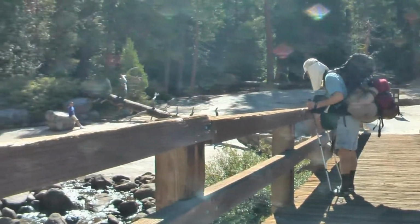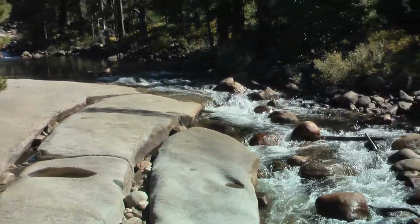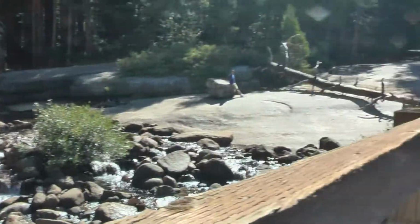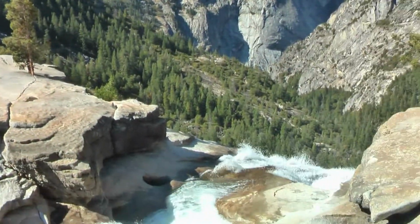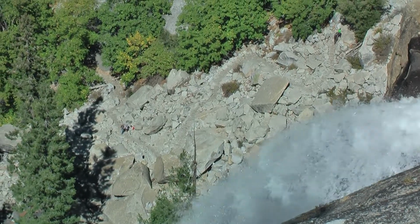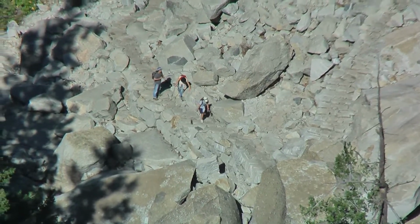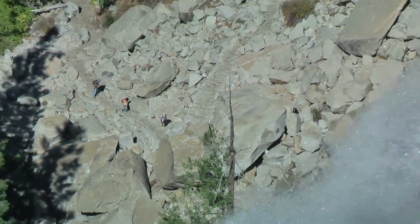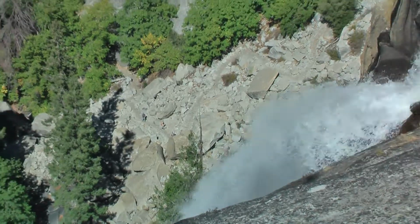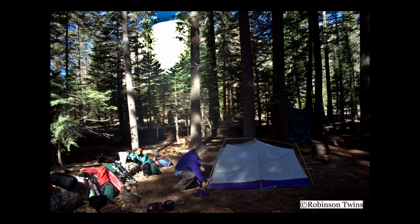Since we knew we didn't have much farther to go to the Little Yosemite Valley, we went ahead and made a side trip to the bridge over the Merced River at the top of Nevada Falls. We even took a twin selfie at the top of Nevada Falls right by the railing. Then we reached Little Yosemite Valley where we spent the night.